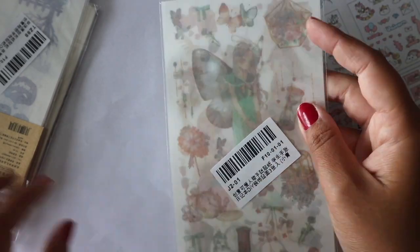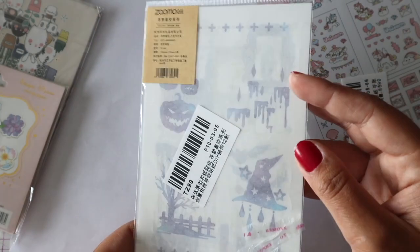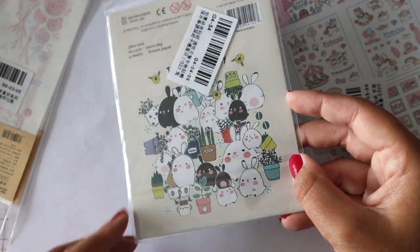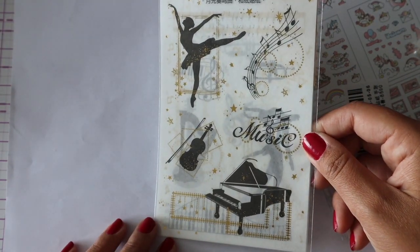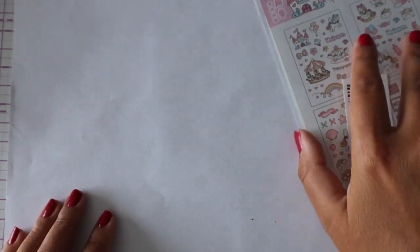There's a girl sitting here, and see, there's another one, a fairy. Oh, I have this in a washi. There's a skeleton. And then a couple of Halloween stuff. Flowers, 48 pieces. Oh, look at these. So cute. I love it. And then this is also pretty much like a washi, and I bet you I have these in a washi. And the last one is dancer musical stuff. There's more music stuff on the back. We'll take a closer look on those in the sticker video.